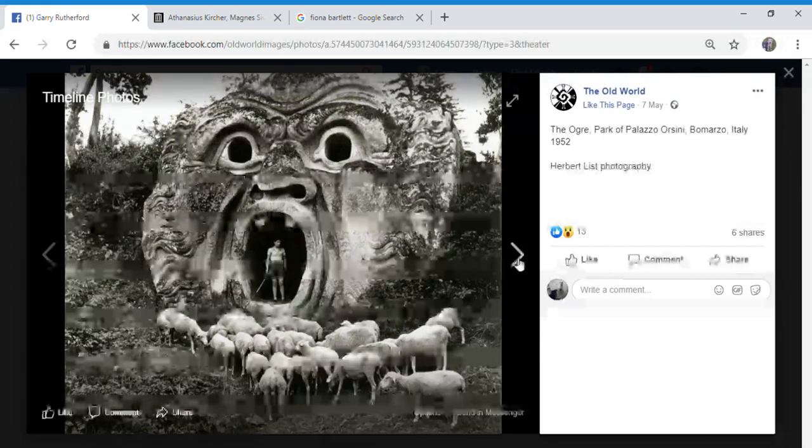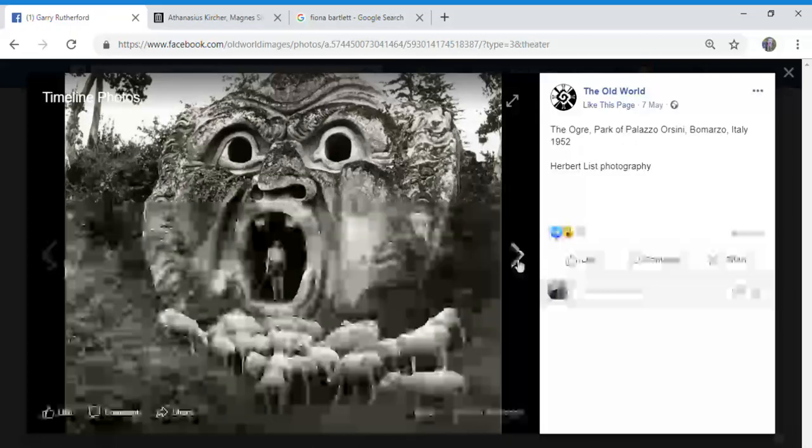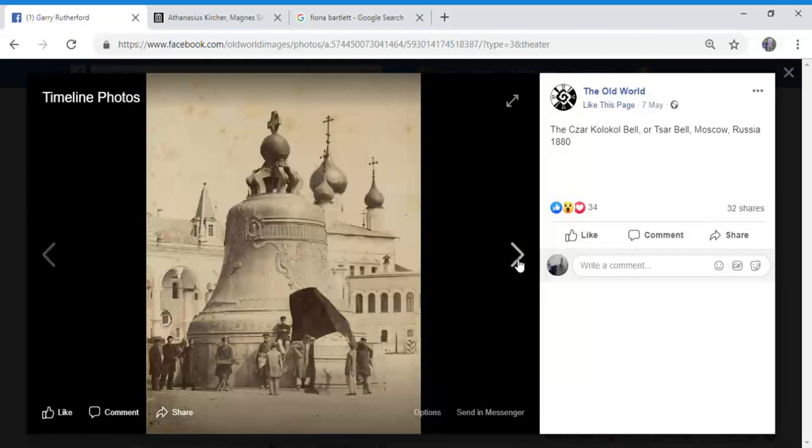The Orgy Park of Palazzo Orsini, Bomarzo, Italy, 1952, Herbert List Photography. The Tsar Kolokol Bell, or Tsar Bell, Moscow, Russia, 1880. Someone got sacked out there, didn't they? Didn't just drop a clanger, they dropped the whole bell.